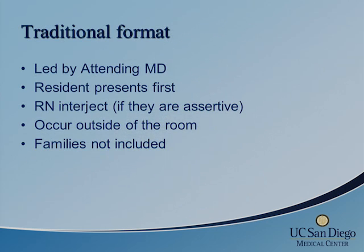The traditional format of how rounds have always been done in this unit, for years and years, is that it is traditionally led by the attending MD. The residents start rounds, and the RNs interject if they're assertive, but usually what happens is that there's a big group of people in white coats standing there. This particular unit has individualized patients' rooms with glass doors in each room.